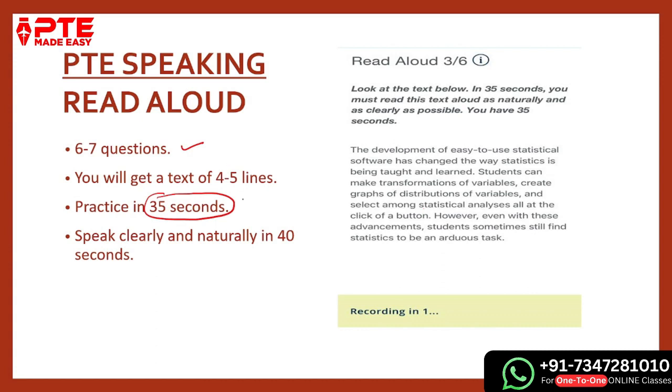Once you have practiced for 35 seconds, the recorder is going to start. Now you have to speak clearly and naturally in a 40 seconds timer. Try to finish the whole text in 40 seconds. So practice as many questions as possible. Actually, if you have only a week's time, then I suggest you practice at least 20 questions daily so that you get used to the same task.